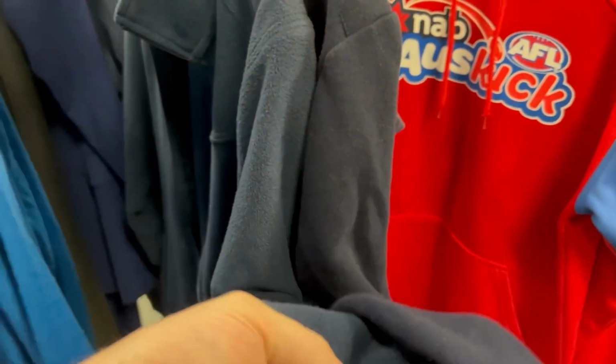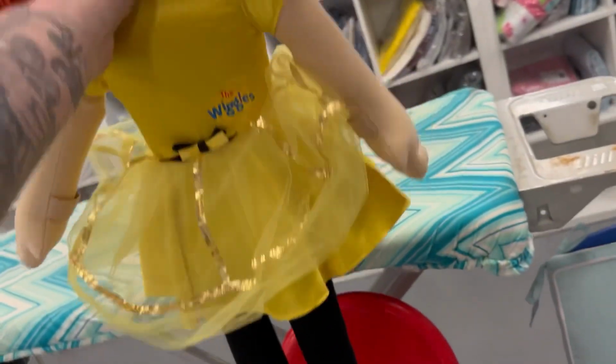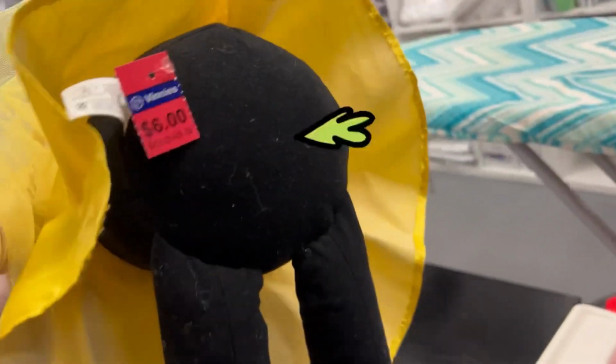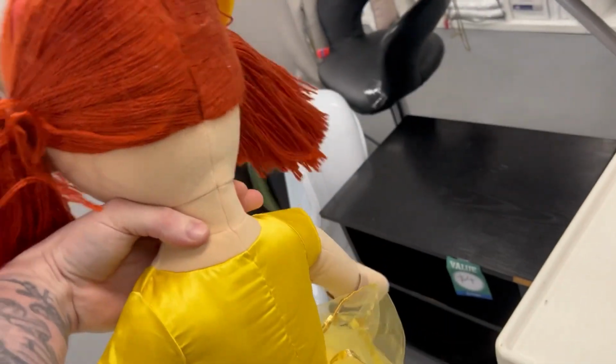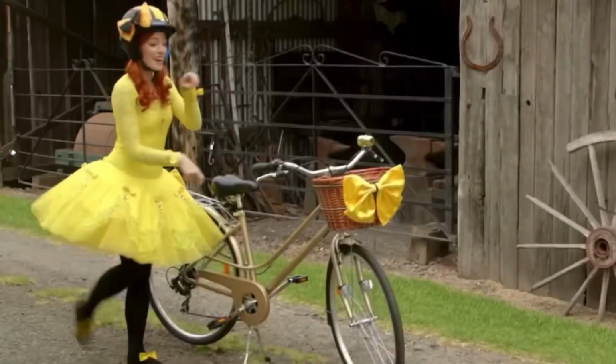This brand here, Caramore, think Macpac, North Face, hiking, just not as fast a seller, but still sells okay, so I'll grab it. Also grabbed the big Emma Wiggle here. She still is loved by the fans. I do like to bundle Wiggle stuff up, and it usually goes international, so I had to grab her.